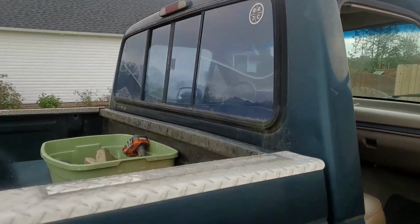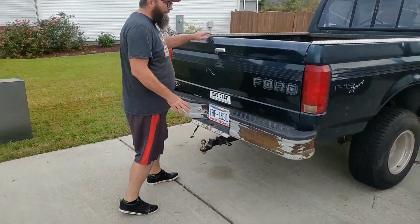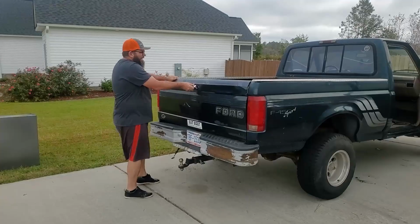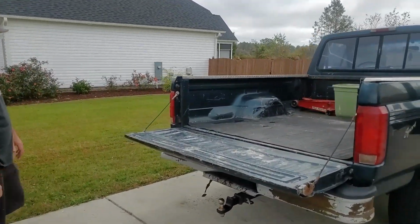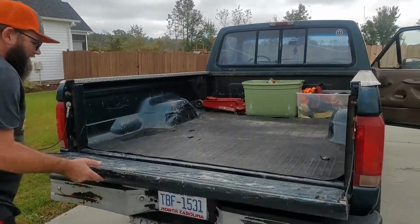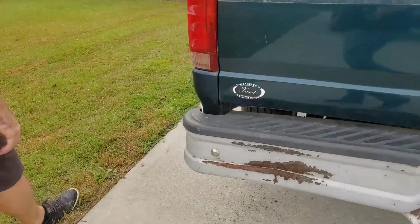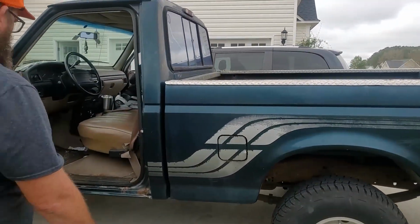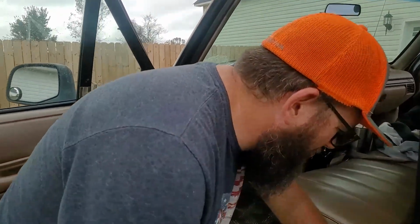The good thing is that there's not a lot of dents or dings on the body. The tailgate here is bad, and the bumper's bad. But the tailgate still drops, which for a truck this age, usually that's a problem. That's true. So check her out. She's got a little bit of rust here on this side, these rockers, so we may have to deal with that. But let's get her started.